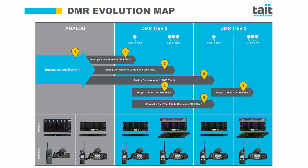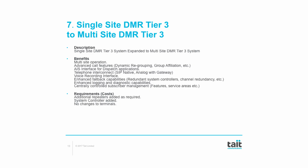Step 7 takes the customer from single-site DMR Tier 3 to multi-site DMR Tier 3. This customer will have a single-site DMR Tier 3 trunking system in place. They'll typically not have any of the user diagnostics, but the upgrade will turn it into a full Tier 3 system, giving them fleet management, dispatch interfaces, telephone interconnect, and high availability. No change at all is required in terminals. In terms of hardware, it's simply the addition of a node controller and extra base stations.